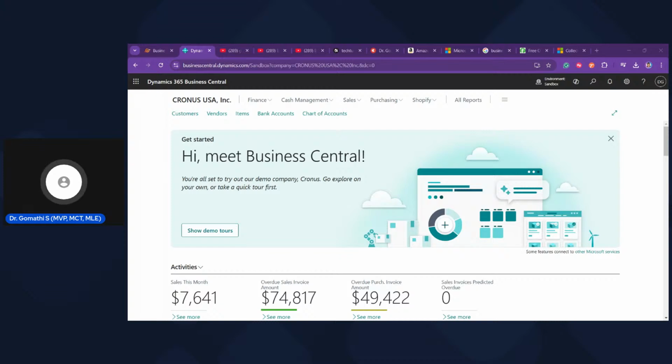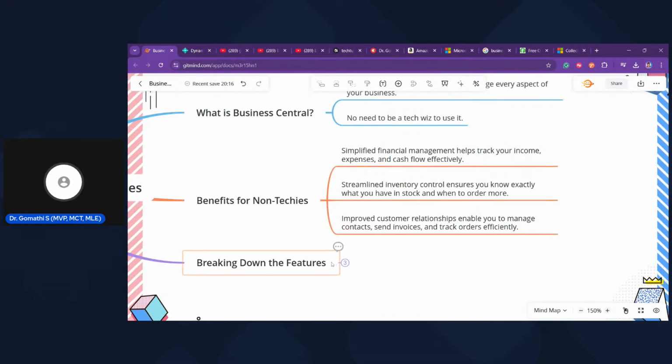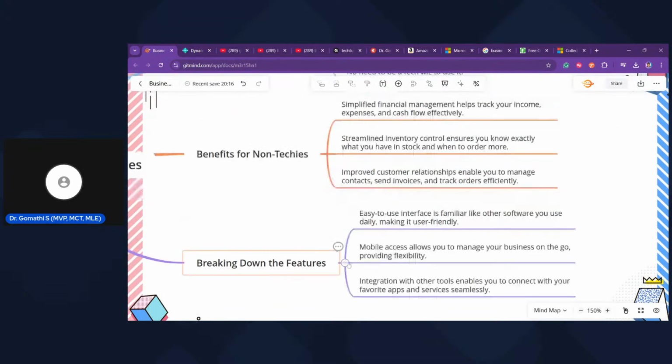Okay, so now I just wanted to go ahead with the next important thing, which is breaking down the features. What are the features actually in Business Central? There are various features, and I will be highlighting a few here, because once we start exploring, you can find a lot of features in Business Central. So I just wanted to highlight a few things here. Let me go ahead.